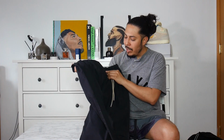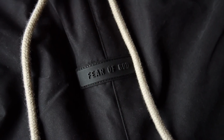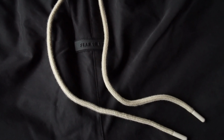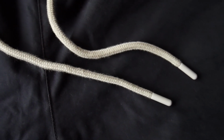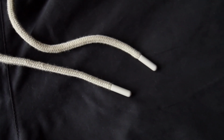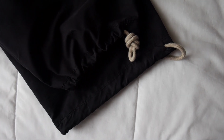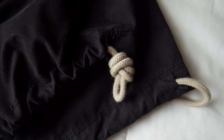It does have that rubberized logo. It is that cotton and poly blend, and it has that drawstring that is khaki with the round tips, and it's a round drawstring as well. At the bottom it's a little bit different though. As you can see right there, it has just round drawstrings at the ankles, which you can use to loop up and, you know, shorten it a bit.